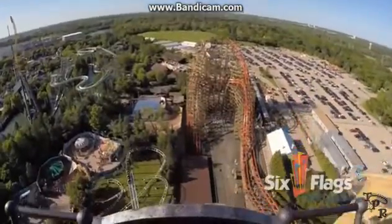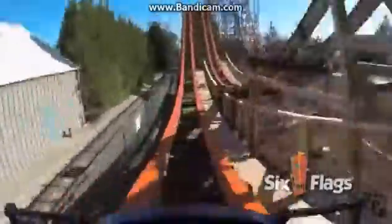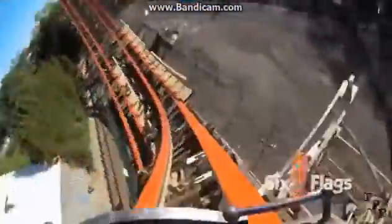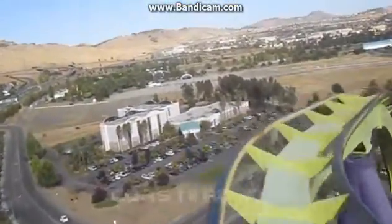At number 9 is Goliath at Six Flags Great America. There are no words to describe this ride. It's totally insane and totally unique. This is the definition of a unique RMC. It has zero-G rolls like there's no tomorrow. So awesome. You just see this monstrous wooden coaster. That's right, this thing is almost 90% wood and 10% steel.